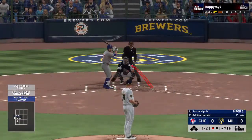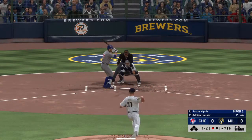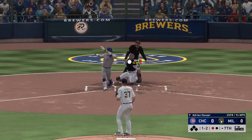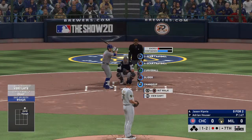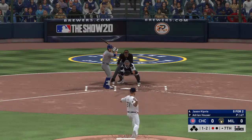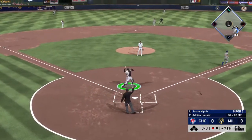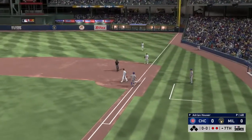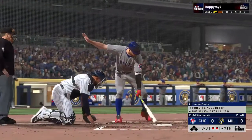Bases are empty, 1 man out. And another foul ball. The 1-2. Got him swinging in the dirt. And he makes the throw to first. Kipnis is retired. 2 down now.